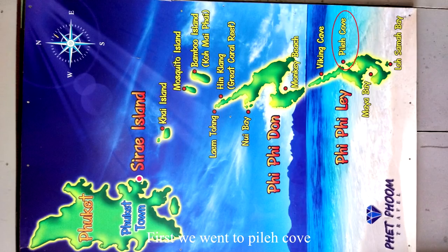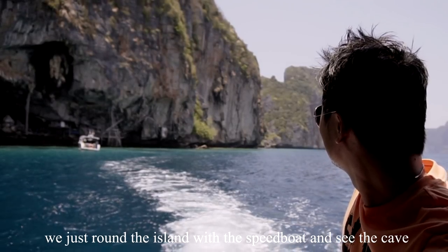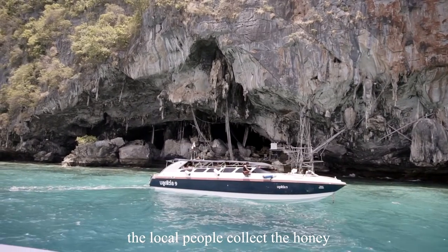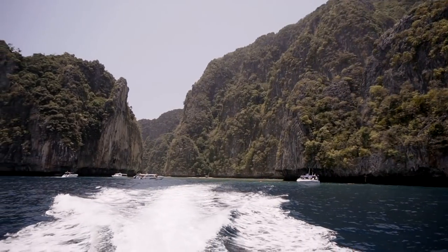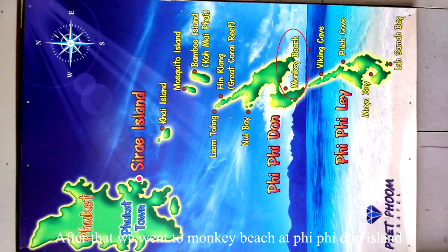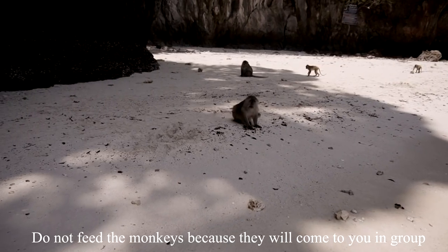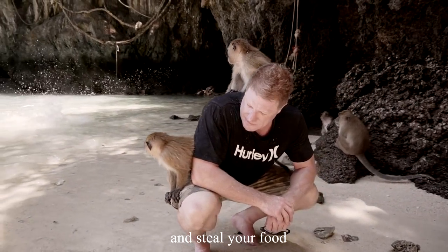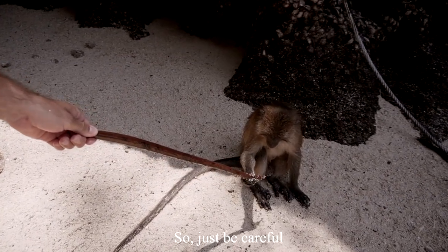First, we went to Phuket Cove. We just went around the island with the speedboat and saw the cave where the local people collect honey. After that, we went to Monkey Beach at Phi Phi Don Island. Do not feed the monkeys because they will come to you in a group and steal your food. Sometimes they will bite you too, so just be careful.